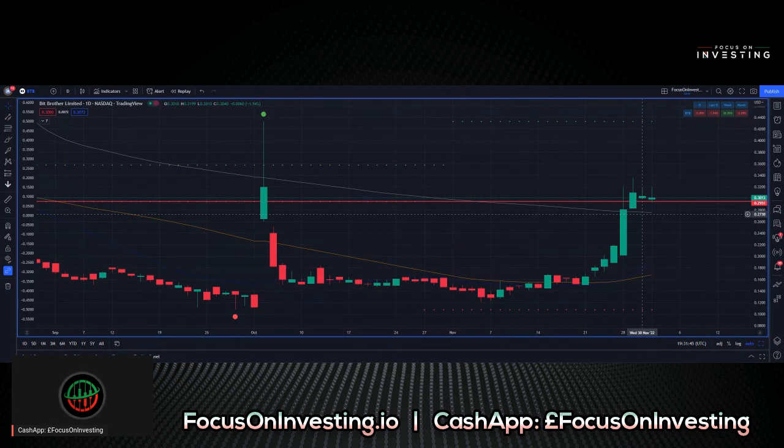So ideally, we would like to see price here continue to trade above the averages. We'll continue to maintain our bullish trend filter, and then obviously we would like to see all indicators bullish.